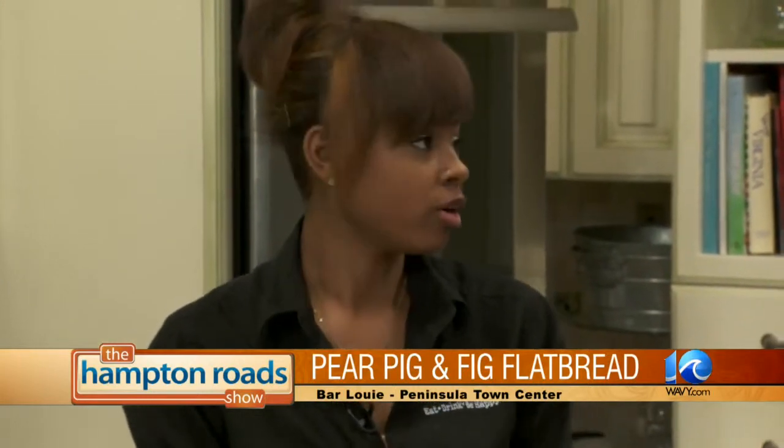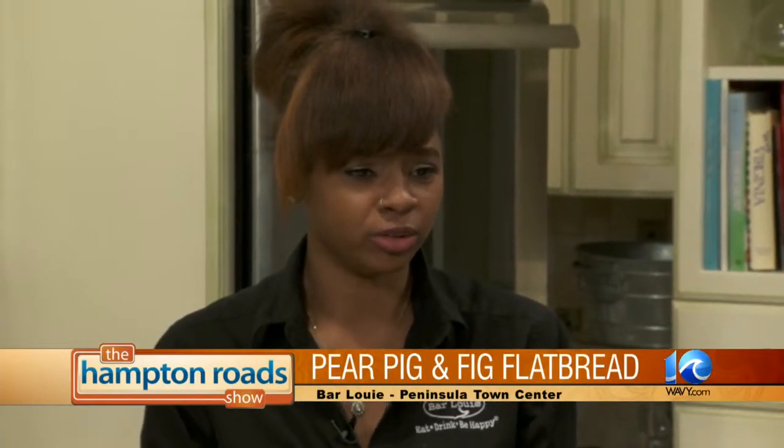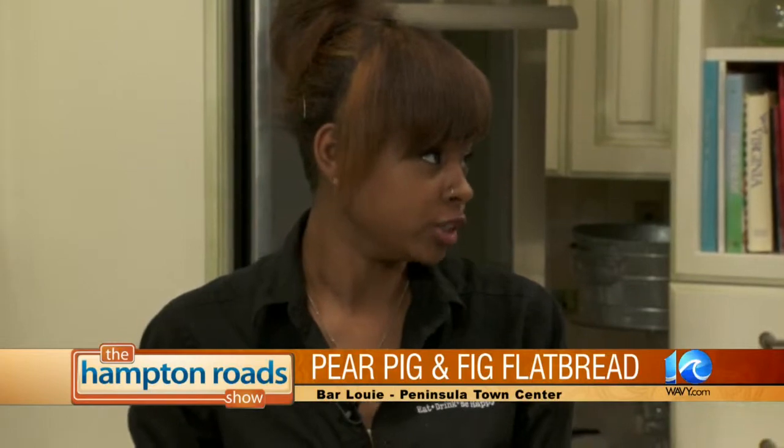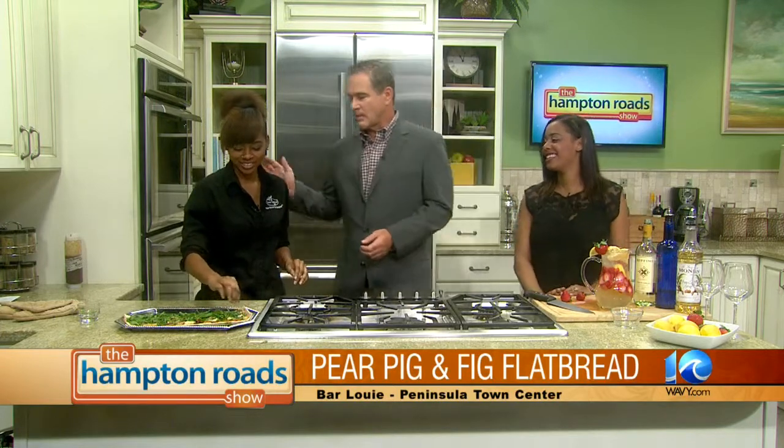We have 4 different sliders: turkey sliders, brisket sliders, short rib sliders, and chicken parm sliders. We have a little special where you can pick one of the sliders, and you can add an additional slider to one of those. It's only $2 to add an additional slider. It has to be the same thing. But it's great because a lot of times you get 3 and you just want one more. So now that's an option. Just one extra.